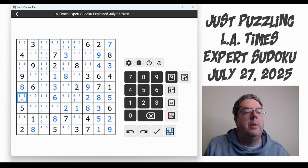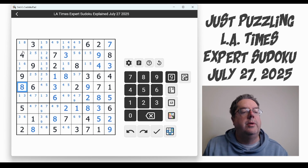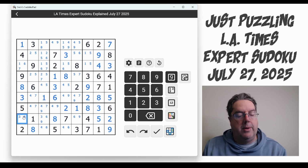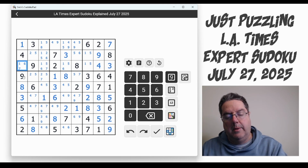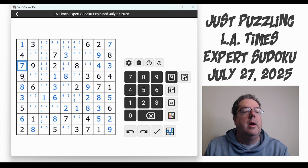3, 6, 1, 3. This can't be an 8 because of this 8 here. This has to be a 1. That means that can't be a 1, so it's a 3. Meaning this has to be a 1. This can't be a 3, so it's a 6. And we finish off this column with a 7 because it can't be a 1 or a 6.